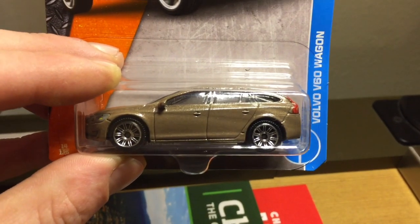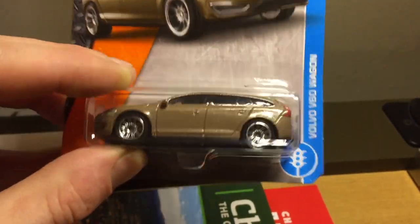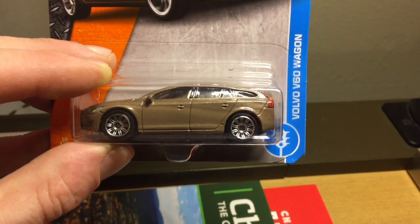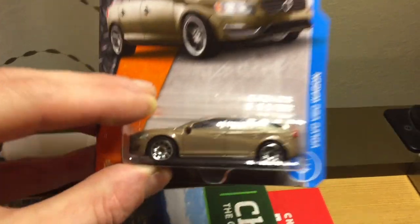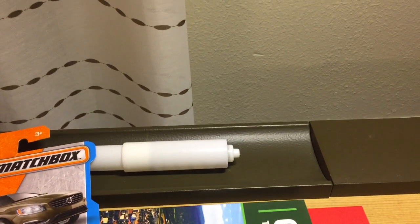We'll start off with this, the Volvo V60 wagon. I really dig this champagne color a lot more than the last release in blue. I think it looks a lot more realistic, and I'm just a fan of the way Matchbox doesn't coat it up with tons of tampos. Keeps it a lot more realistic looking.